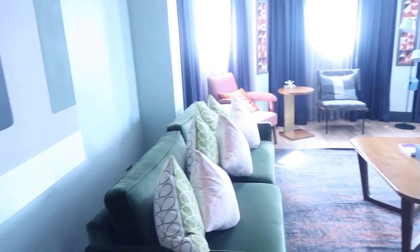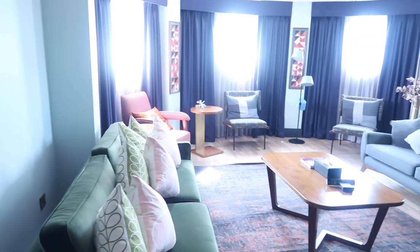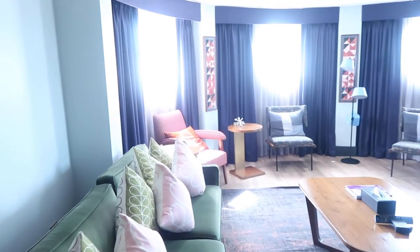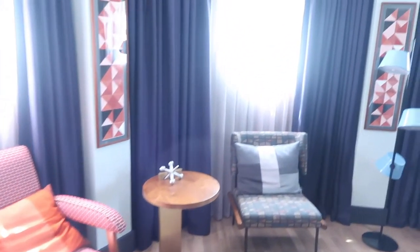So yeah, this is the executive lounge. Sorry for the door slam behind me. It's so much cooler in here. Oh, my room is really hot. But yeah, really cute little bits of decor. I love this, all these little circular windows.